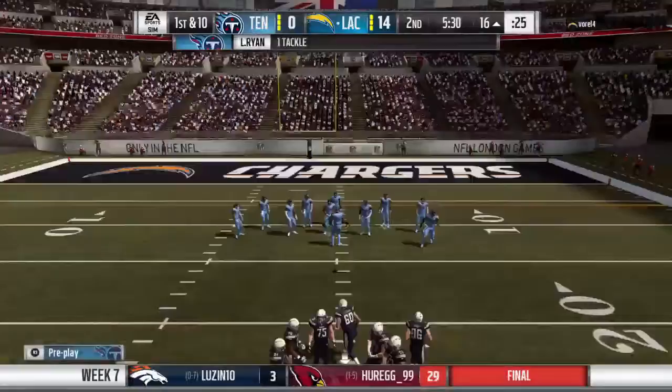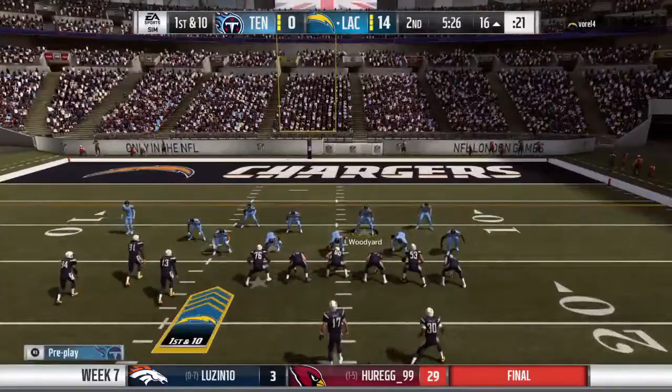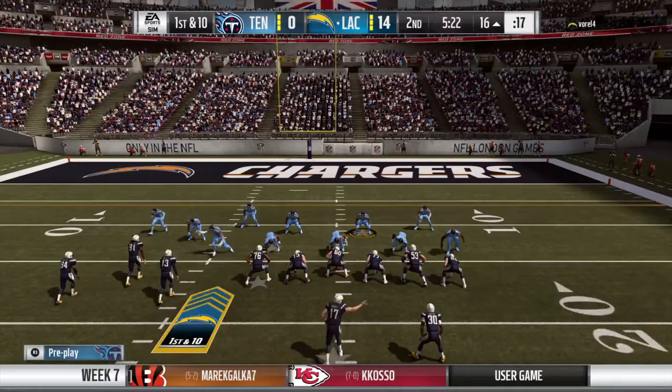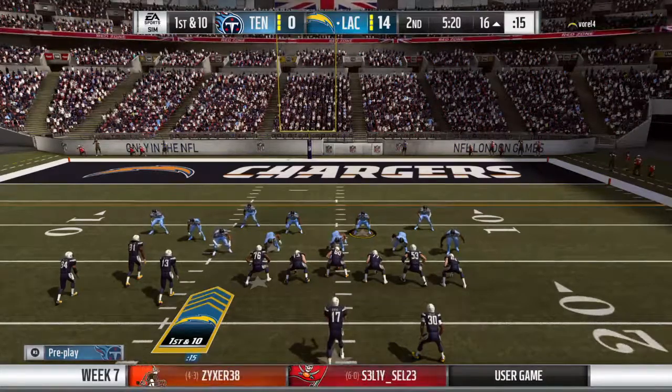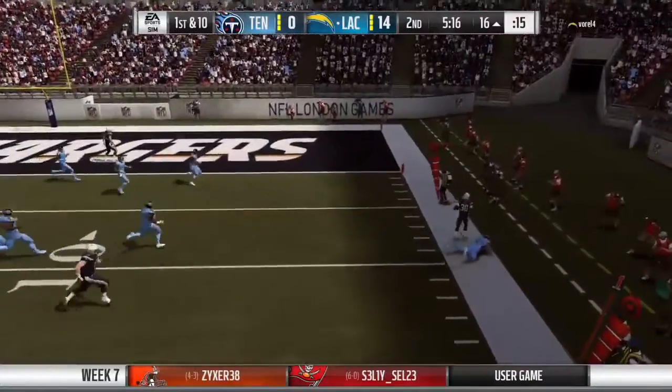If he has just a little bit of time to survey the scene, that's what's going to happen. No doubt about it. If there's no pressure, he's going to continue to pick them apart because he'll have all that time to find someone open downfield. You can only cover for so long. So maybe they want to go to a zone blitz scheme, get a little bit more pressure.